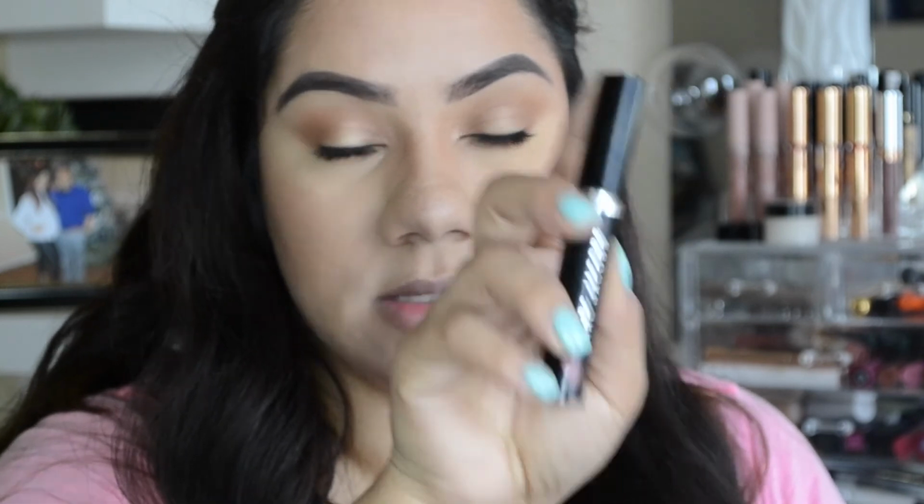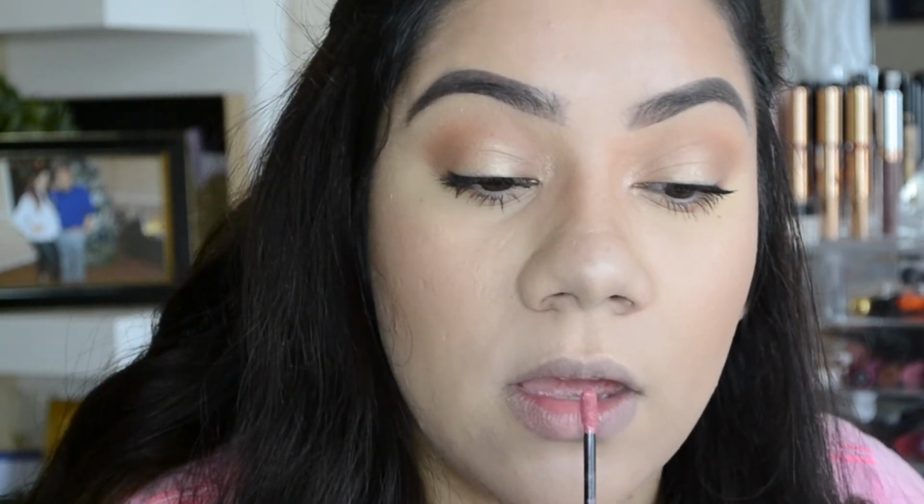Today I'll be using my Marc Jacobs Truth or Bare liquid lipstick, which is literally one of my favorite ones because they're not too matte nor too glossy. And I'm just going to apply it on my lips.